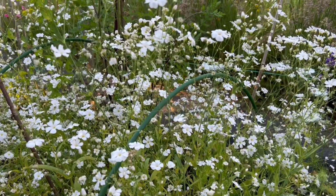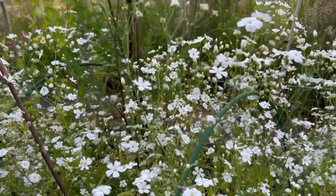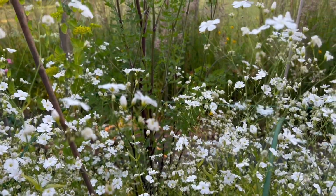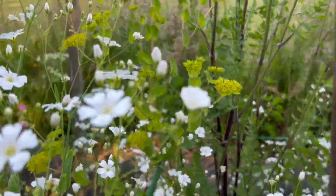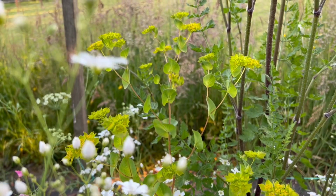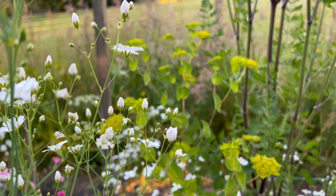Gypsophila Covent Garden has flowered really well since the beginning of June. This was all the autumn sown ones as well, so they're starting to finish now, and the spring sown ones are starting to just come into bloom. Got a bit of bupleurum in the background as well there, which is a fantastic filler. I've got lots more of that just coming through as smaller seedlings.